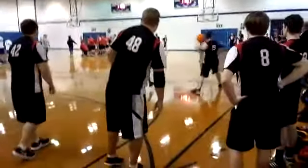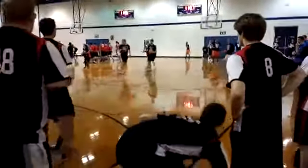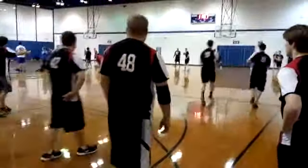The bat is literally falling down off the wall. Oh boy. I'm going to try to move up here a little closer to half court to give you guys a better shot.